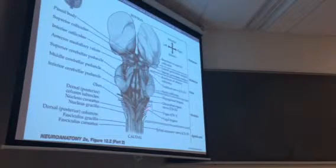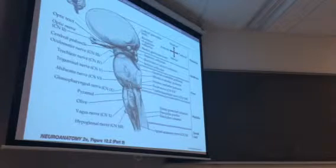We switch the view here. Okay, so we have the posterior view. We've got here the peduncles, the 3 peduncles that are going to connect the cerebellum to the pons. And we can see the cranial nerves where they come out, where they wrap around. This lateral view is a wonderful way to look at it.